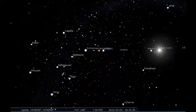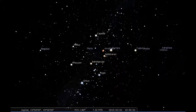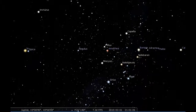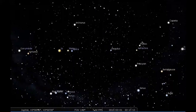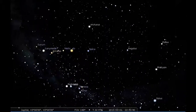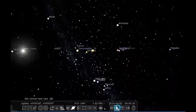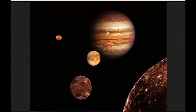Over a 24-hour period, Jupiter rotates a couple of times. The red spot crosses Jupiter's meridian twice today. First at 6:25 and the second at 16:21 UTC.